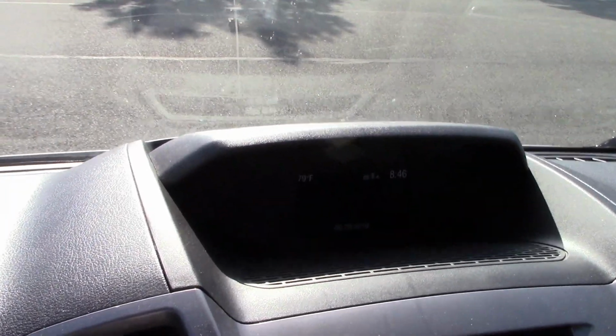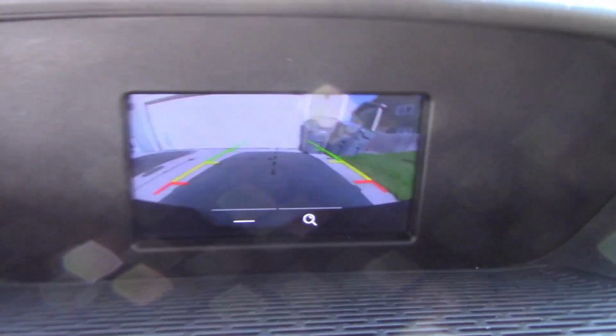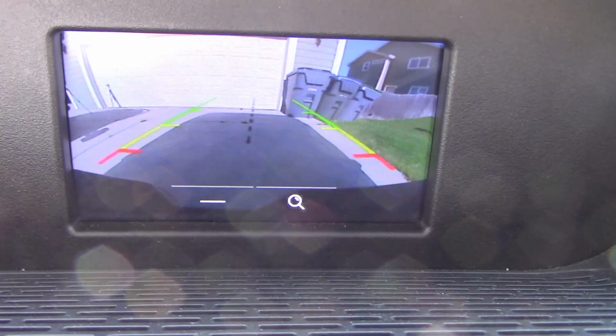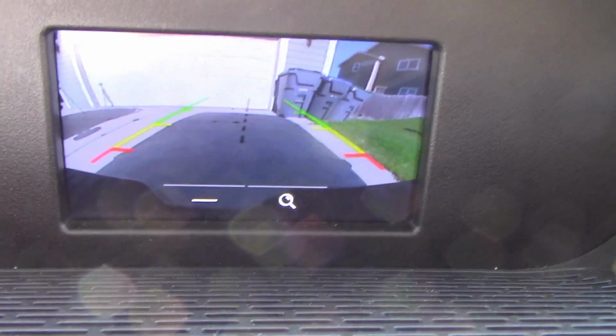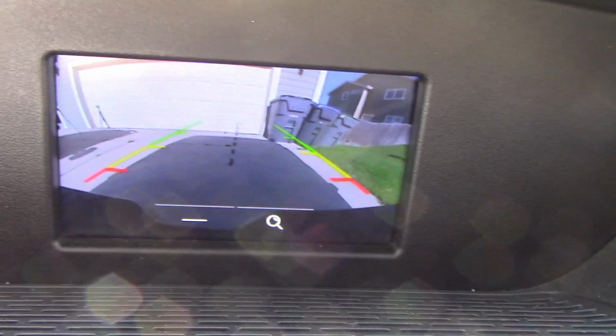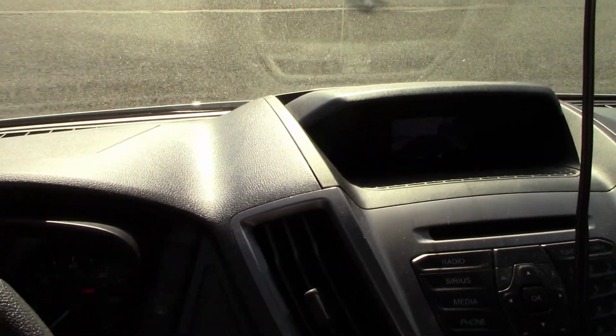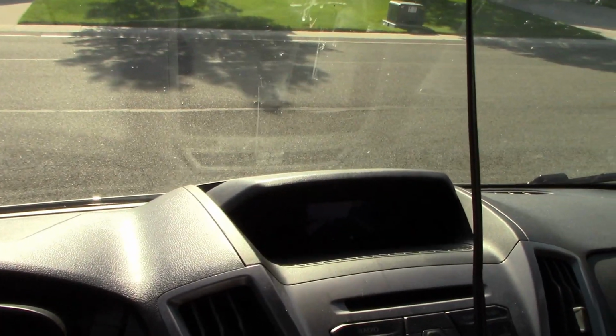Now, this does have a backup camera. You're just going to see my garage in it, but it does have the lines, and when you turn the wheel, it does have the white lines that follow, so you know where you're tracking at. The only thing is, it's way up there in the dash, and you have to lean forward to really see what's going on. But at least it has a backup camera, and that was a lifesaver.